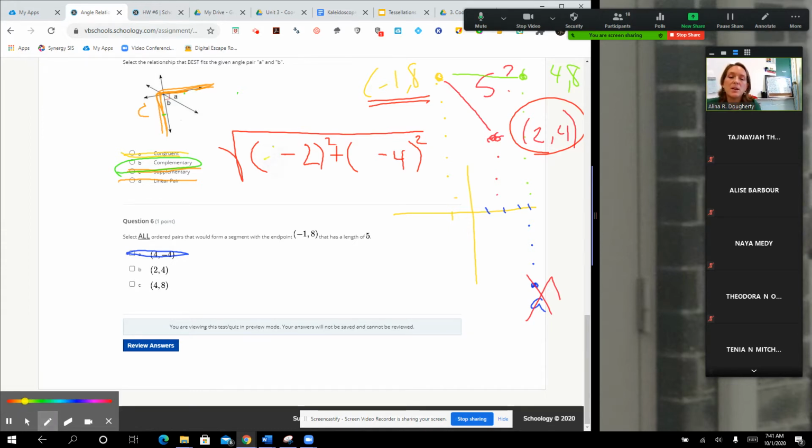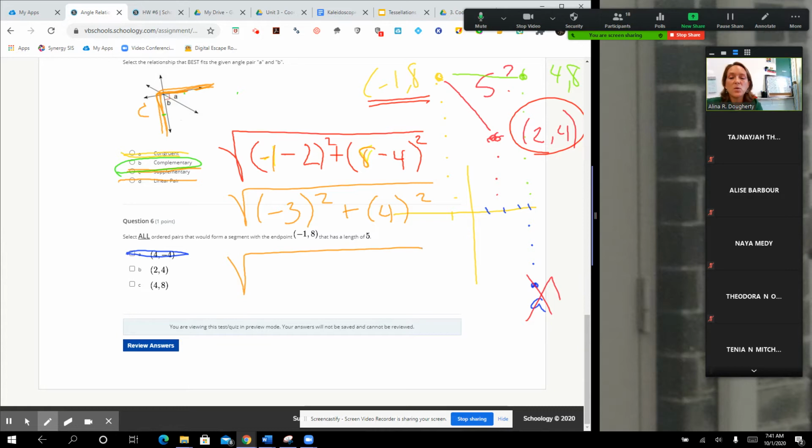And then I'm going to take -1 and 8. Oh, that's really hard to see. Let's find a different color. -1 and 8. And then we do the subtraction, right? So -1 minus 2 is -3. Make sure you put that in parentheses. And then 8 minus 4 is 4. Put that in parentheses just for safe measure. And then -3 squared is a +9 because a negative times a negative is a positive. And 16, and then the square root of 25, which equals 5.